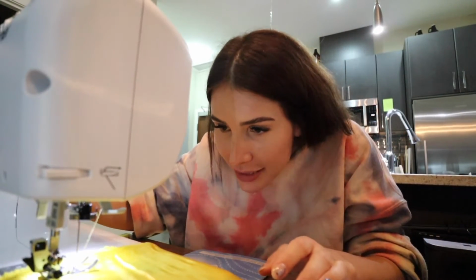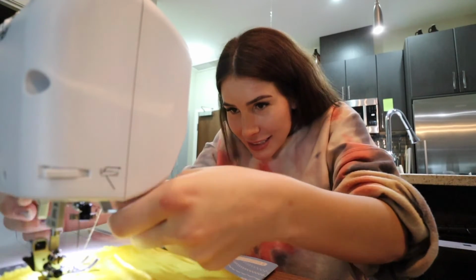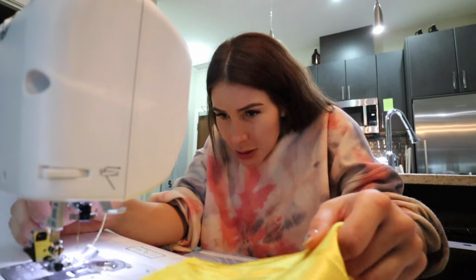It's not sewing the bottom. All right, it's a minor little bump in the road.